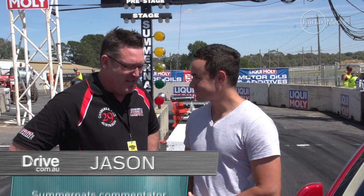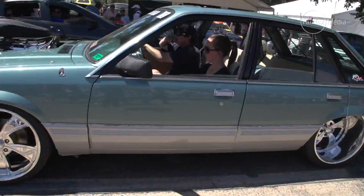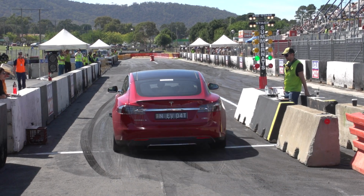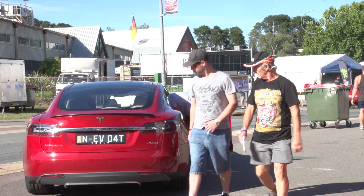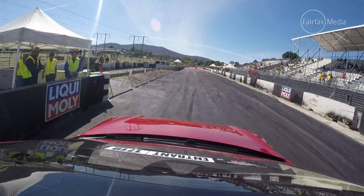So I'm here with event commentator Jason. How'd we fare? You did really well. Being a Tesla, it's an interesting vehicle because you come to Summernats, the holy grail of supercharged V8 craziness here in this country, but everyone knows what this is. And this is a car whose reputation isn't born on the racetrack, but its reputation is born on YouTube. And ludicrous mode and all those videos that we've seen it do, people know what it is. And the V8 guys with the big blowers, I think they kind of expect that this is coming. They know it's on its way, so they're not giving in to their V8 yet, but they respect this.